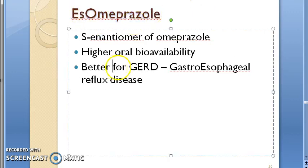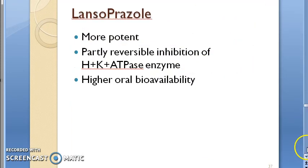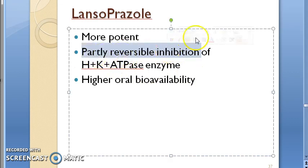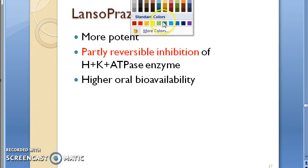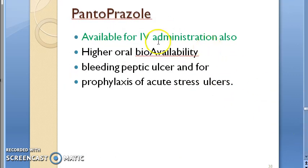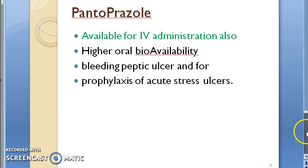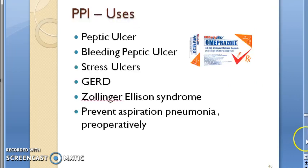Moving on to esomeprazole, it is an enantiomer. It has higher bioavailability, preferred in gastroesophageal reflux disease. Lansoprazole, just remember, it is kind of a partly reversible inhibition of this enzyme. Pantoprazole, available for IV administration. Rabeprazole, dexrabeprazole, they are newer.